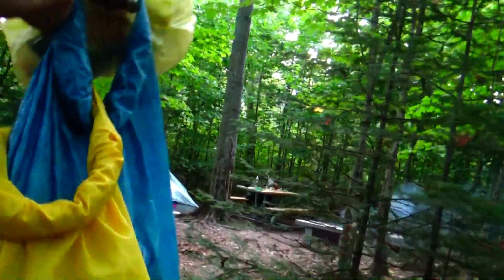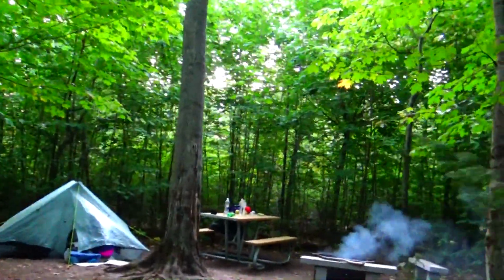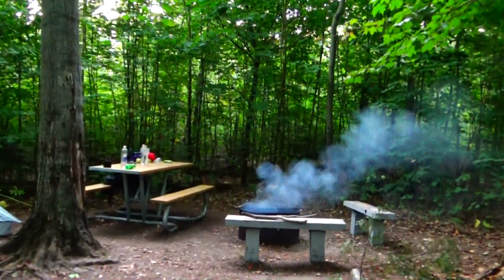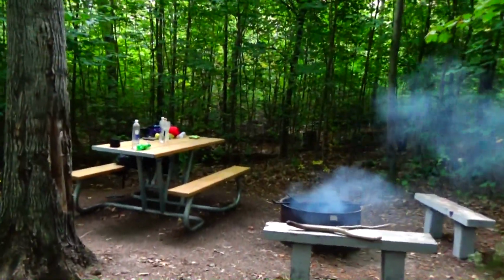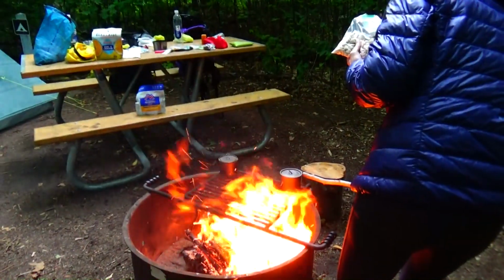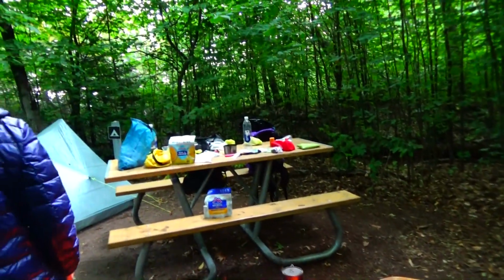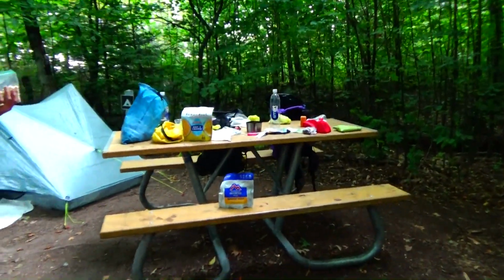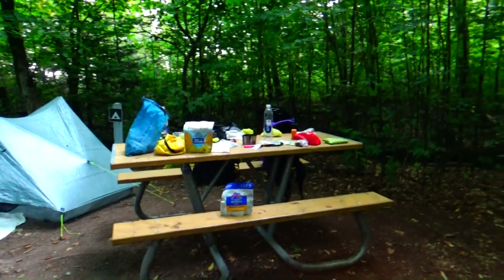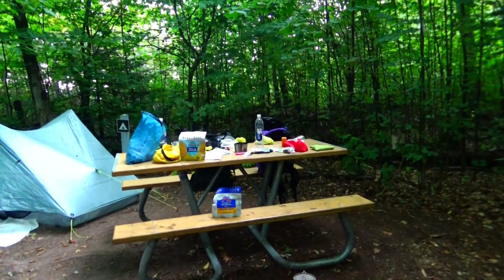I'll bring our bear bags and garbage bag back over to this nice picnic table area. As you can see, we have a small fire going yet. We'll make sure that's out before we leave. As you can see, we're heating up our water over the fire. And just another one of our same old boring meals. Breakfast skillet. Right now we're going to take a look at the cliffs and see what kind of views we have this morning.